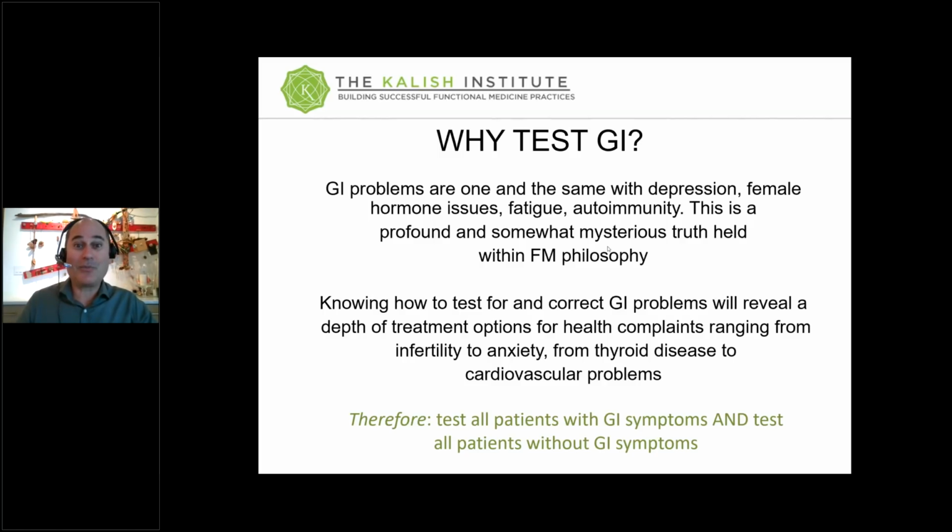So that's super important. If you're not at a phase in your career where you can pull that off yet, then you really have to think through who you are going to run GI tests with. I think in the beginning years, for sure, convince everyone with obvious GI problems to do the testing.